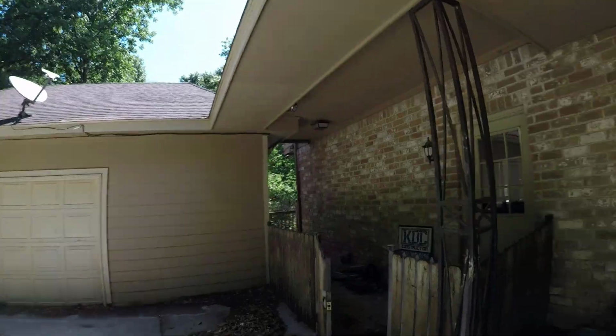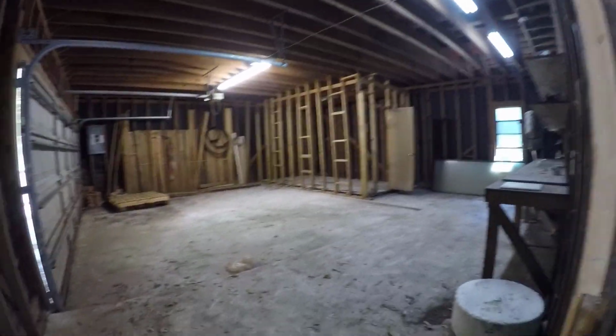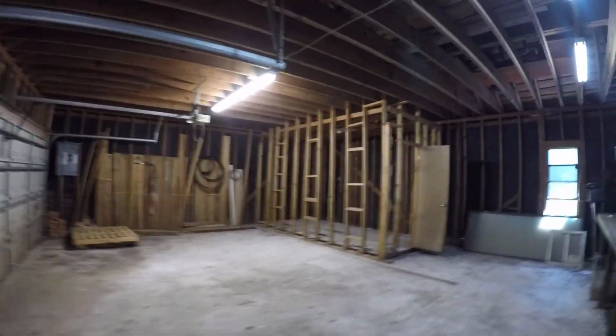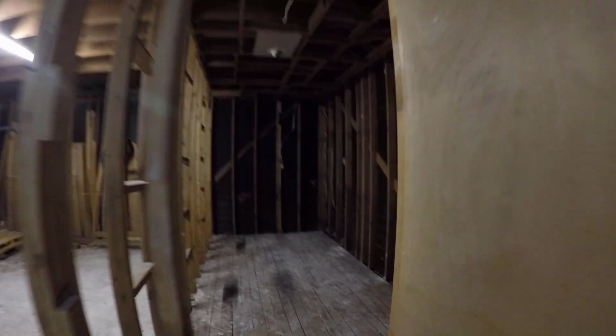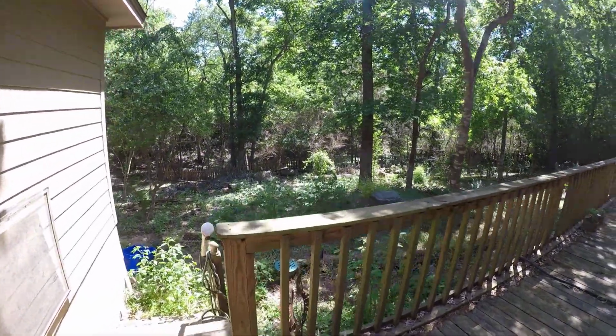This is the outside on the left side near the garage. All the brickwork is in excellent condition. Let's walk into the garage. The garage is a 2.5 car garage with a work area. If you want to do some work, it's very, very large. So you can work in here if you want to have your workbench and saws. And there's even recessed lighting and new electrical in here.